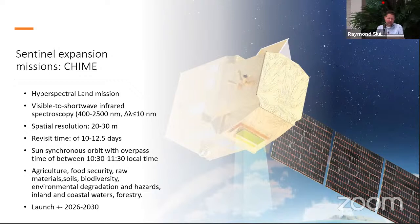I just checked the last quarterly status reports of ESA, and it's now really in the definition phase. This is what we can expect, 20 to 30 meter, and the number of bands will be high, because otherwise you cannot do any spectroscopy. Sometimes people call, for example, MODIS already hyperspectral because that's 36 bands, but in my opinion that's not hyperspectral. You really need more bands than that, and that's also what ESA believes.